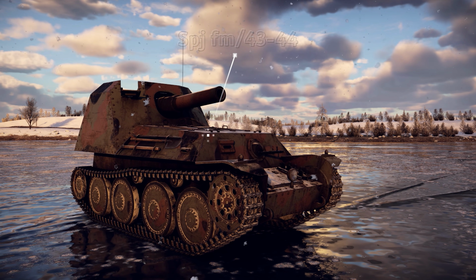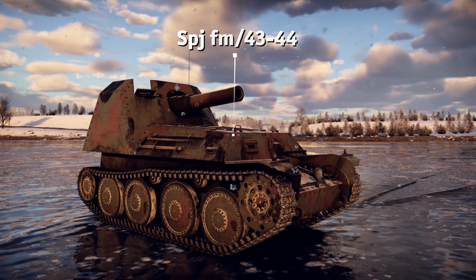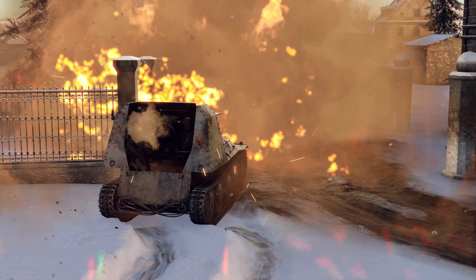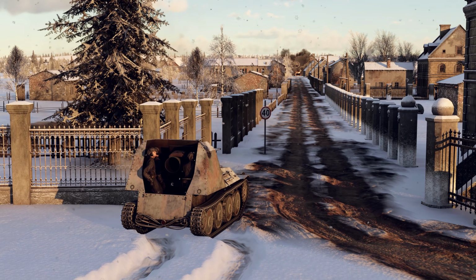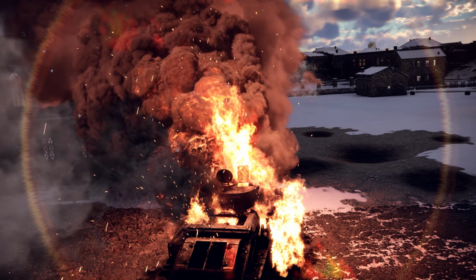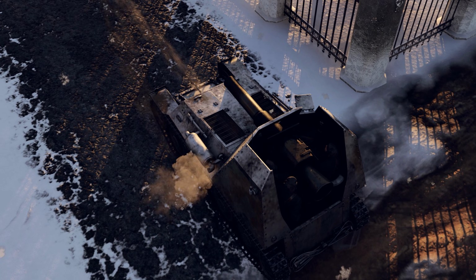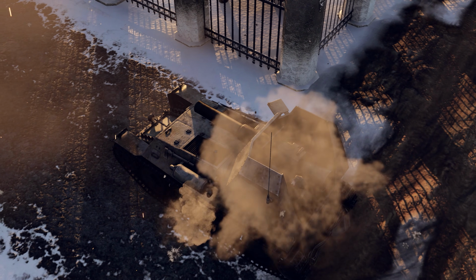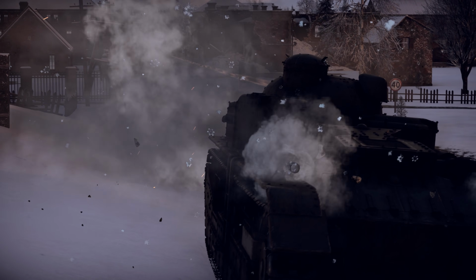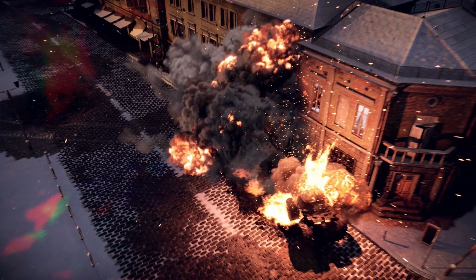Among the three low-tier open-top SPGs that we've highlighted here, the Swedish SPE FM 4344 is most likely the best. Like the others, it carries a 150mm gun, but in this case, it's a recoilless rifle. Additionally, its light tank chassis provides superior mobility. Its armor is also somewhat better, reaching up to 50mm in some areas, which can occasionally protect it, even from tank shells. However, the open-top configuration remains a significant vulnerability, leaving it exposed to attacks from above and behind, making enemy artillery and aircraft a constant threat.